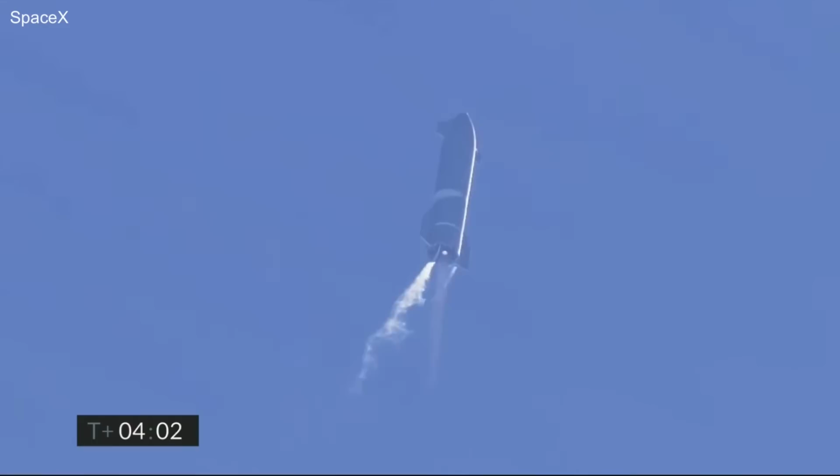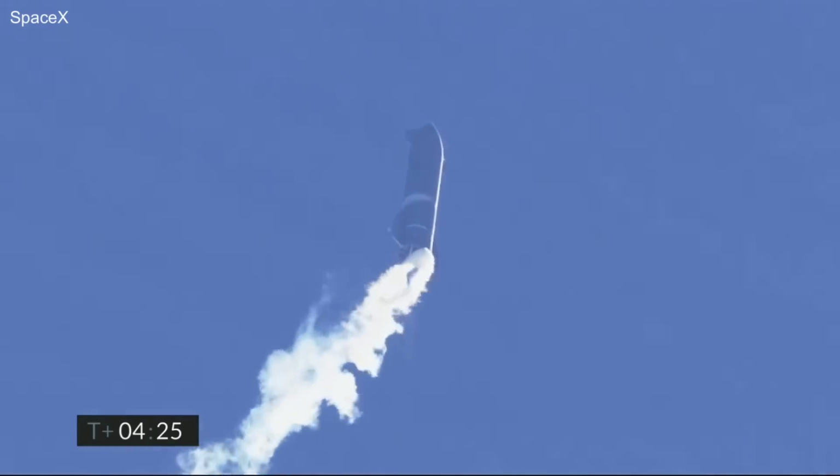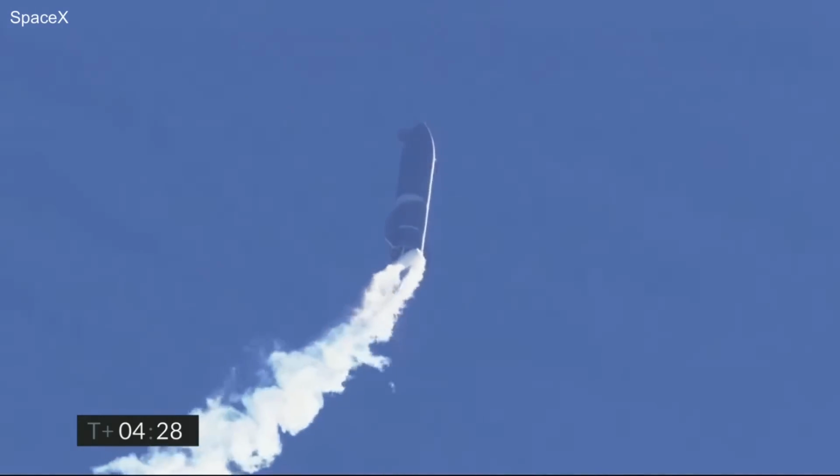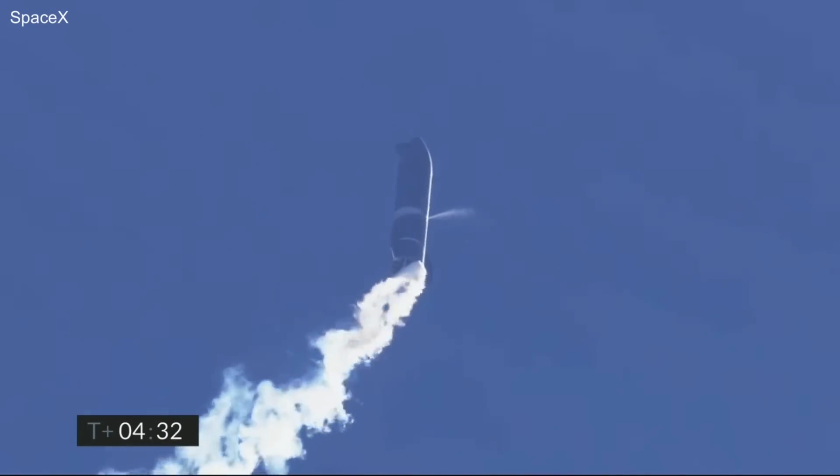Plus 4 minutes. Vehicle is at 10 kilometers. It is at apogee. We're continuing to throttle down engine number 1 to hold altitude. We're preparing for handover on the propellant tank. Four and a half minutes, we are handing off to the LOX tank.